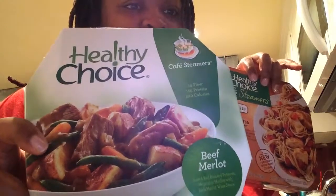This is really good. I've had it several times. And this is the beef merlot. I think I had this once, but these are going to be my backups in case one day I just don't want a turkey chop.